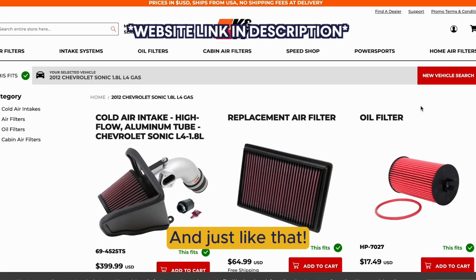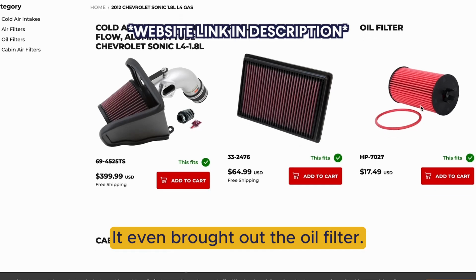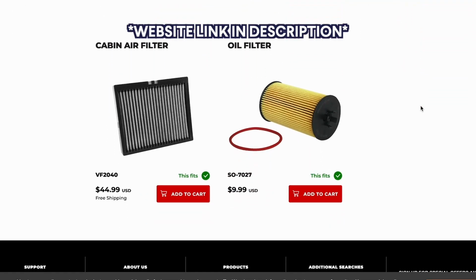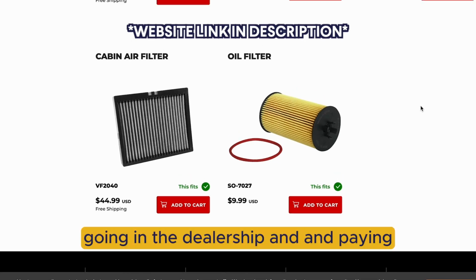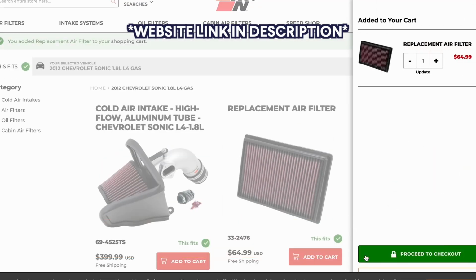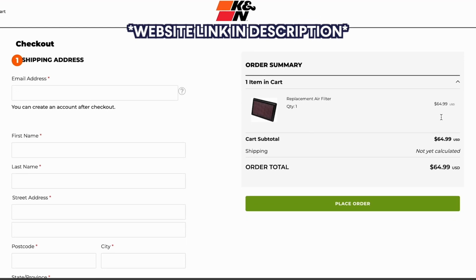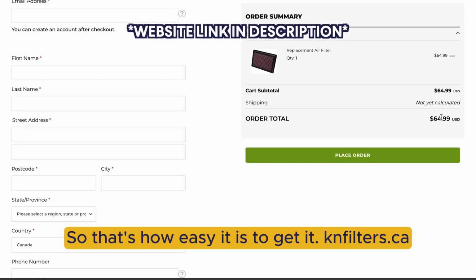And just like that. There's the replacement filter. They even brought up the oil filter. There's the cabin filter. I mean, after buying this saves you going in the dealership and paying an upsell charge every time. That's added to your cart. Yeah, shipping, but once you have this, yeah. So that's how easy it is to get it.